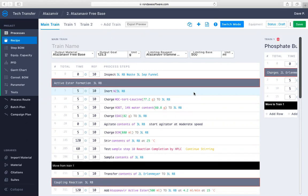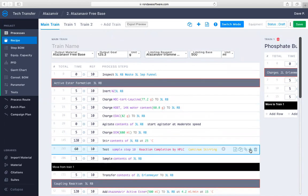If you want to copy and paste certain sections, you can bring that over as well. Or you can do what I'm about to do right here, and that's add a customizable line. So let's just pick any line here in the recipe. We'll click on it. We'll hit the plus button. We're going to add a row below.